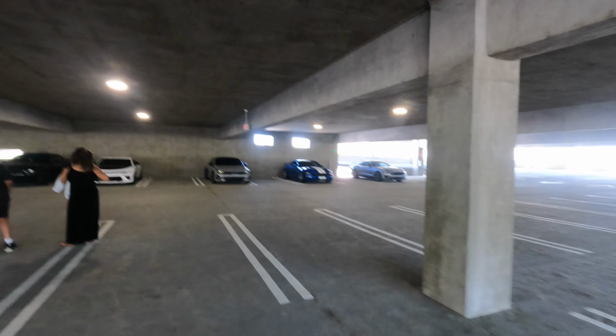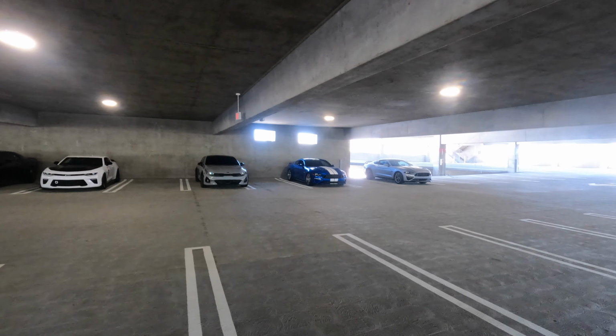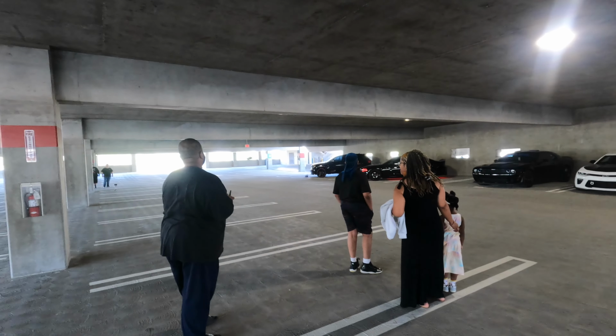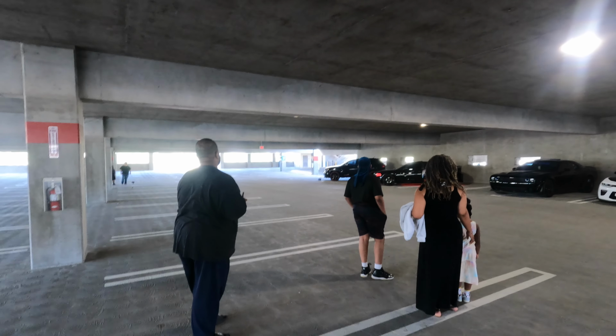Yeah, this is dope. It's like a little photo shoot, huh? You know Tony wants to do white stripes on his Mustang? He sent me a picture. It looks like an alien. Look how it moves. That's like scary looking.